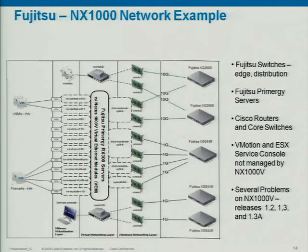At the top of the drawing, outside of the NX1000V, what you see there is vMotion. We made a strategic decision to take vMotion outside the management of the NX1000Vs. And if you look at the bottom, outside the box is our service console for our ESX host. We also have them on a management LAN outside of the NX1000V. And then what we run through the NX1000V is all of the user access for all of our users, which is what you see in the middle there. That's connected to the uplink profiles in the middle there.